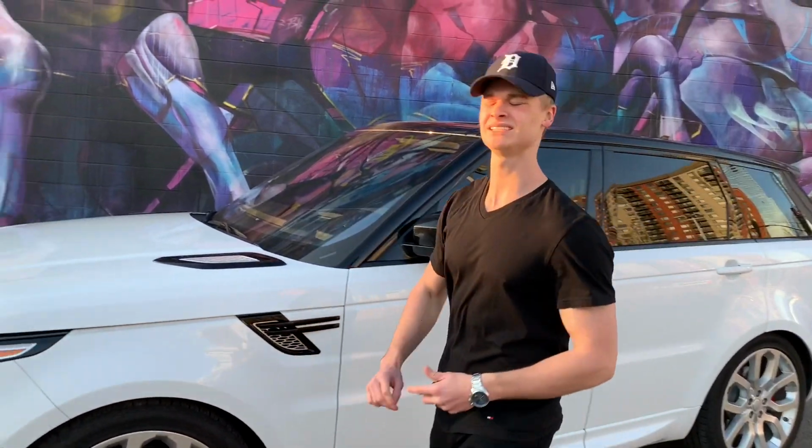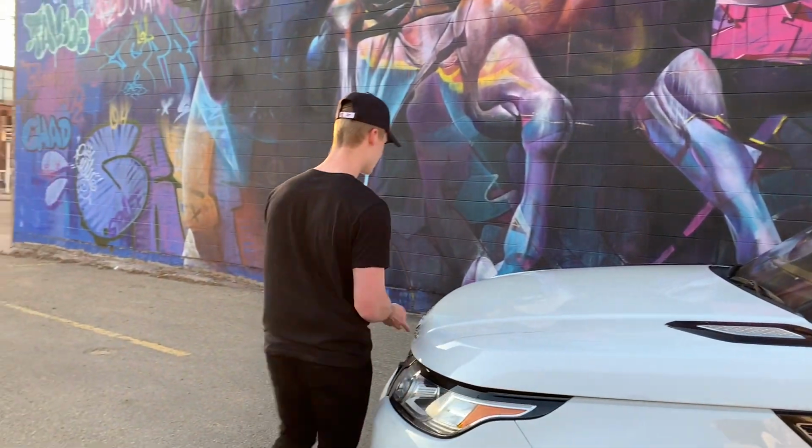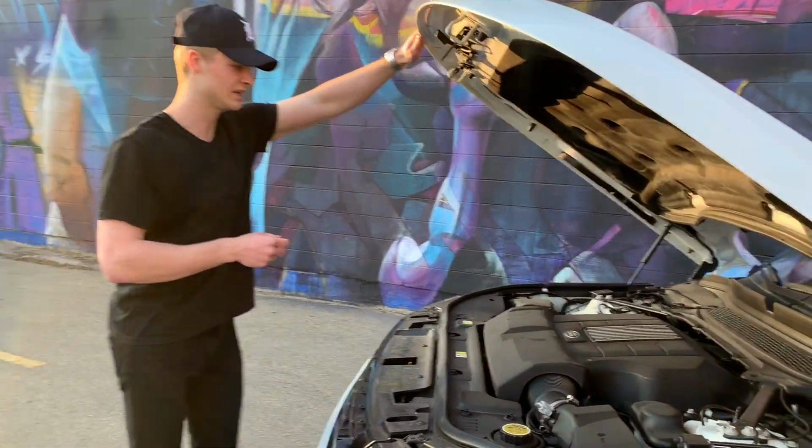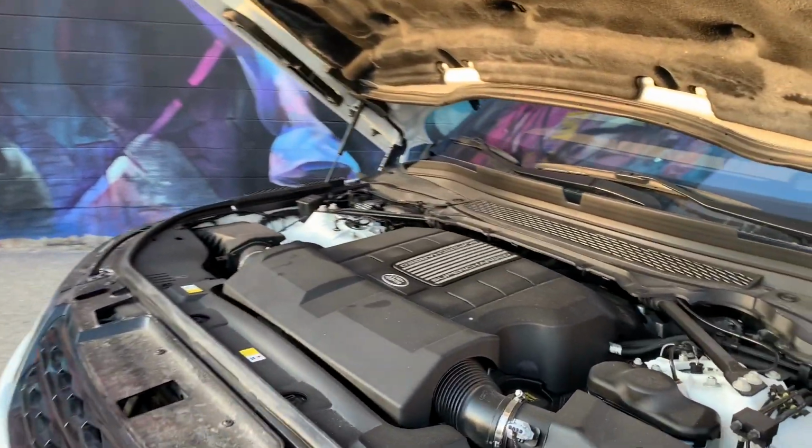Now, there's not much to see under the hood as it is covered by a plastic engine cover, but here it is. Here's the supercharged V8.